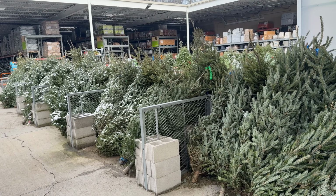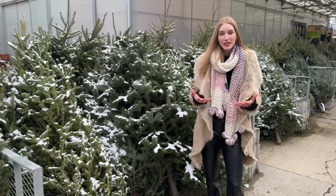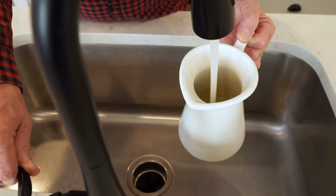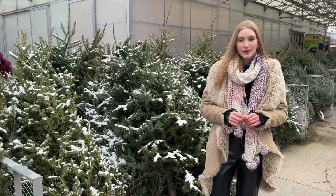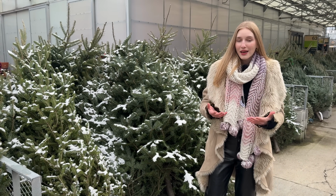They all come from nature. Also, did you know that real Christmas trees drink water? So they will soak up all that water and then you will have to refill it every 5 or 6 days. Also, real Christmas trees can only be used once, so you can't reuse them every year.